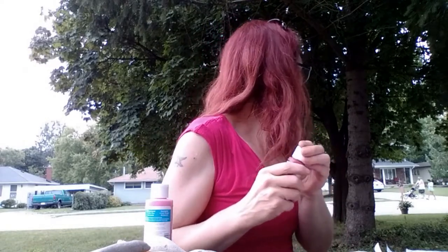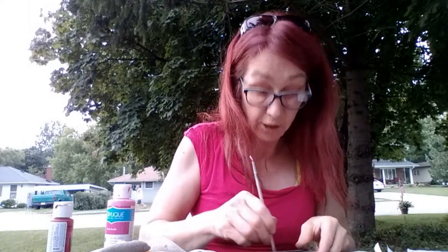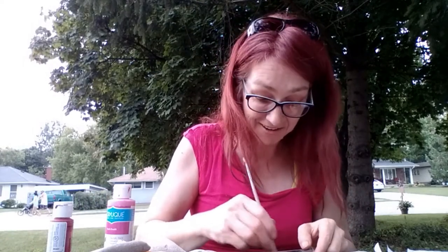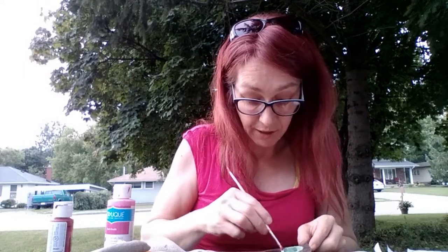Okay, so we're starting with the root color, root chakra. Today's a beautiful day. After that rain last night, beautiful. Well, we're not gonna need that much red, so we're just gonna use a little bit. Just mix it up, just a drop of the pink. Oh, there's a little squirrel. Okay, that makes it a little bit more pinkish red.